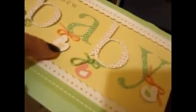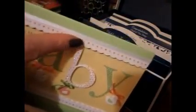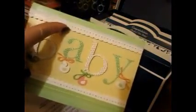So you can see the little ducks and then little tiny ribbons. And right there's that ribbon. And this ribbon here. And the scalloped edge. You see that? It's a little tiny duck on the back. Isn't that cute?